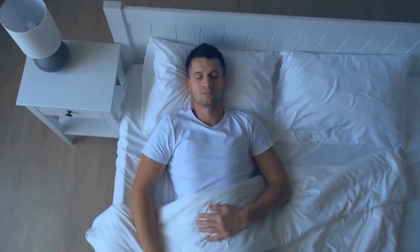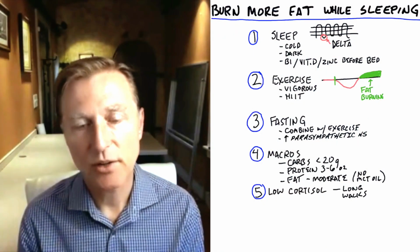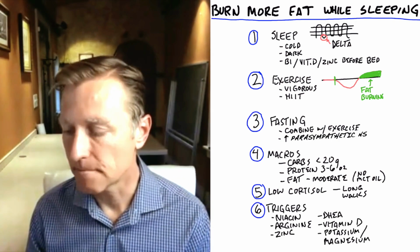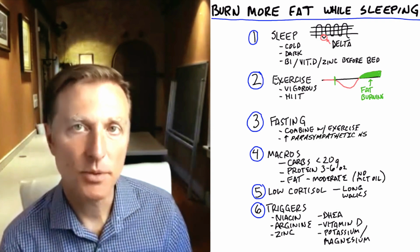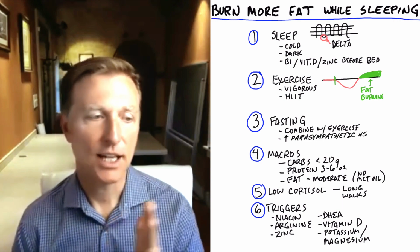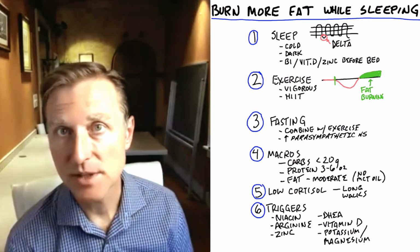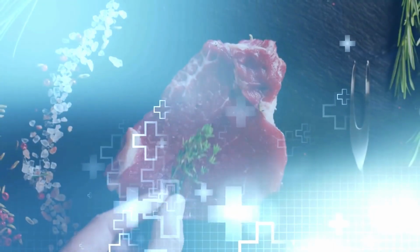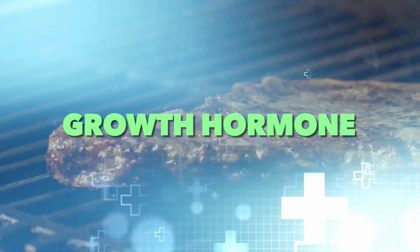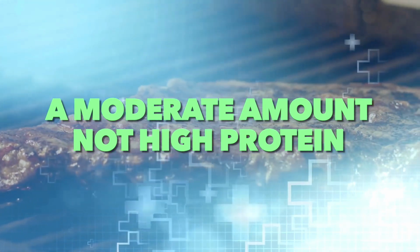All right, number 6, there are other things you can do to trigger more fat burning while you're sleeping. And this mainly is focusing in on triggering growth hormone, okay? Number 1, niacin, that's vitamin B3, can help you trigger growth hormone. Arginine, which is an amino acid, can help you trigger growth hormone and lose more weight. Zinc increases testosterone, and increasing testosterone will then increase growth hormone. Okay, zinc is a good one. Oysters have the most zinc. Red meat has zinc too. Creatine from red meat also can trigger growth hormone. Okay, so don't think red meat is bad, but just make sure consume a moderate amount, not high protein, because that can inhibit weight loss as well.